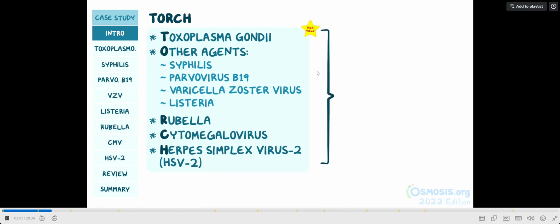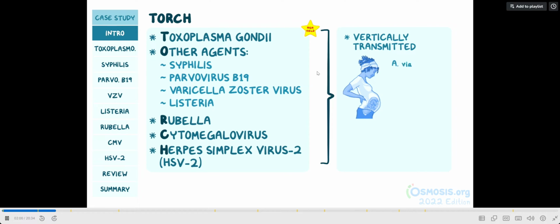All these infections are lumped together because they can be vertically transmitted, which means that a pregnant individual can transmit the infection to their child either before birth via the placenta, or during and after birth via blood, body fluids, or breast milk.